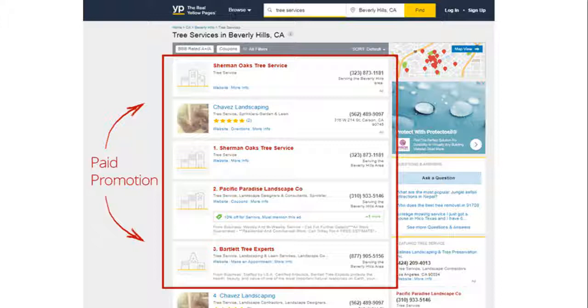So a big tip is to obviously still look for an arborist, a qualified arborist. But I'm telling you, there's some great arborists on page 2, 3, and 4 of Google results, or right down the bottom of Yellow Pages and Yelp. This is not an exact science.